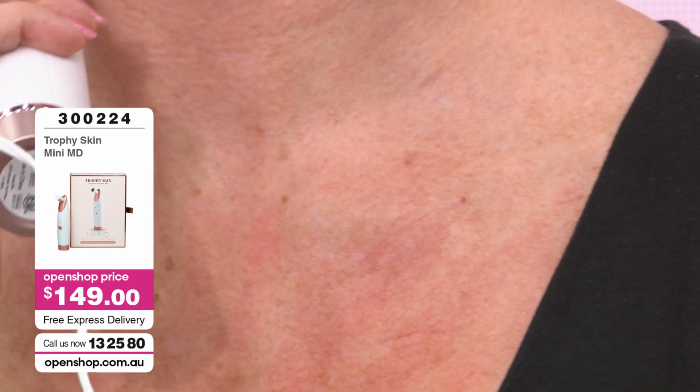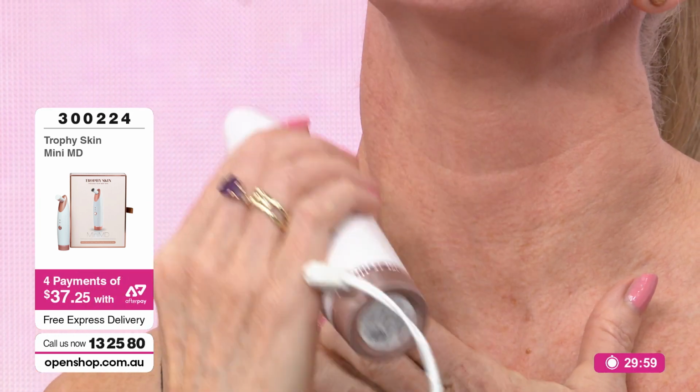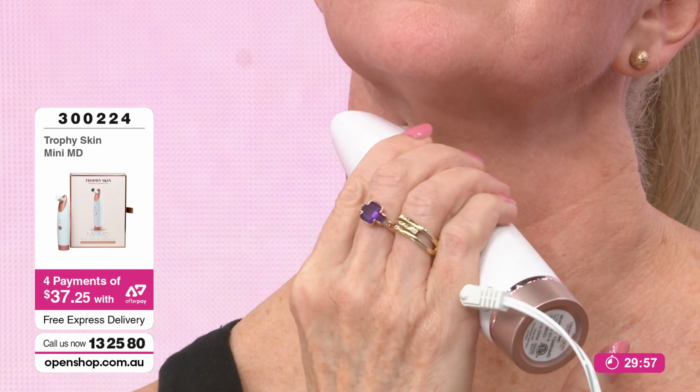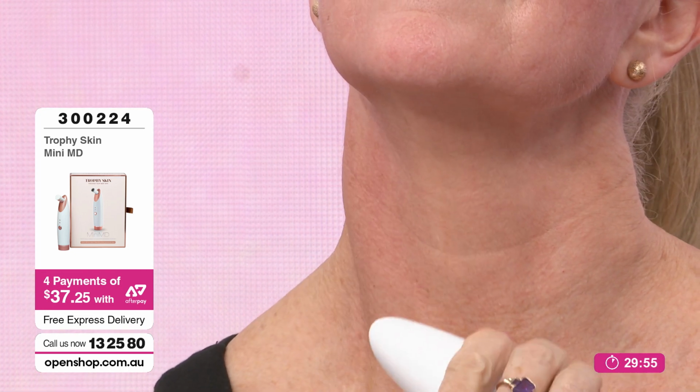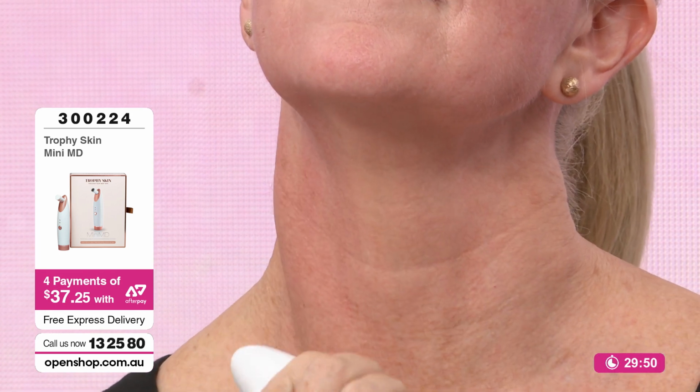Look, if you've got pigmentation that's coming from pregnancy and hormones, it happens, it changes. This is your opportunity to get something that absolutely works. You've seen it in the last few moments, how after a couple of minutes, we're seeing huge amounts of dead skin coming off in a brilliant way.